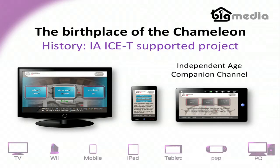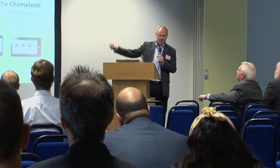So where did we come at this from? We've had some support from the ICE-T project funding, and the first project we did was looking at putting TV-based internet information into Whiteley Village and another range with Independent Age, which is the illustration we have here, basically to provide support information to people who were not going to accept computer technology, either through choice or through capability.